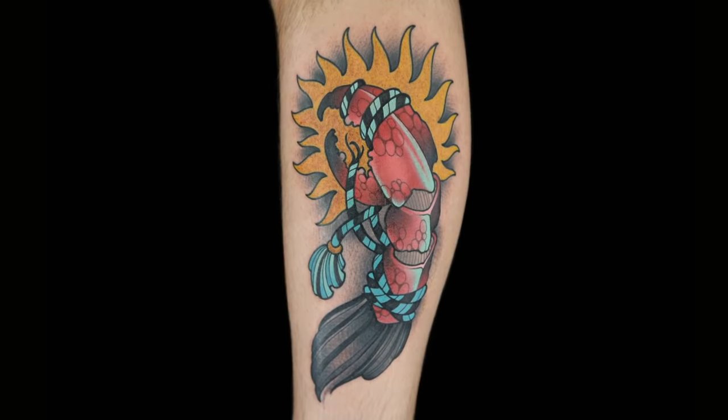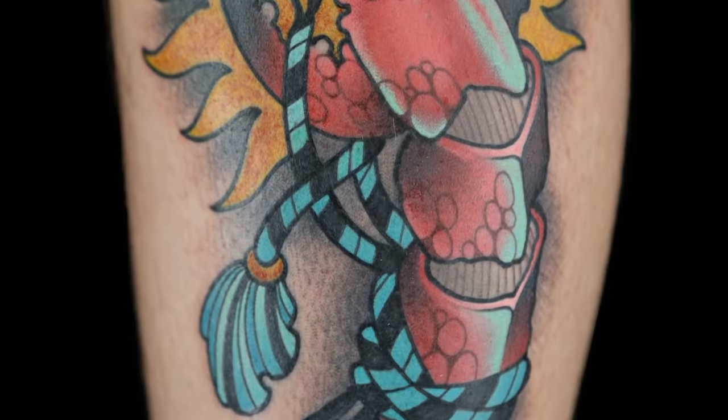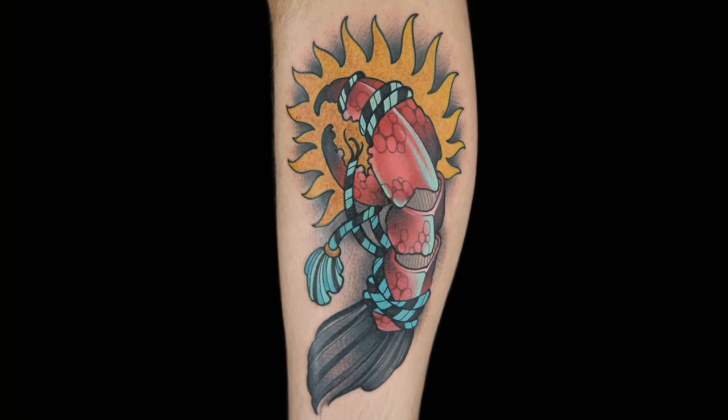It's a very unique drawing. I love the color play in the rope. I love the design of the rope. Good color theory throughout. Dude, this thing is weird. It's cool, though. It's cool. Great job, man. Appreciate it.